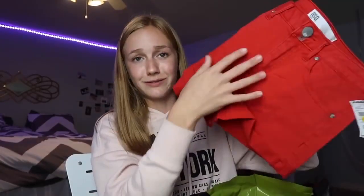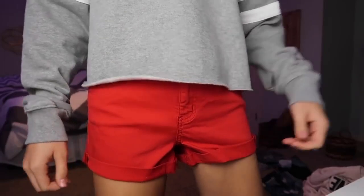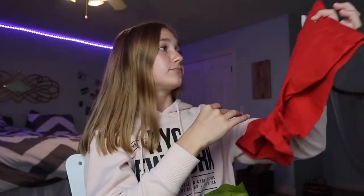So pretty good. The other pair of shorts that I got were these red ones because my mom figured I need red shorts. Not sure why, but I could definitely pair them with different things, and I don't have red shorts, so pretty cool.